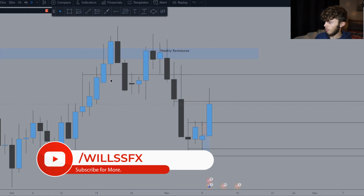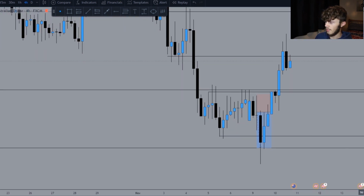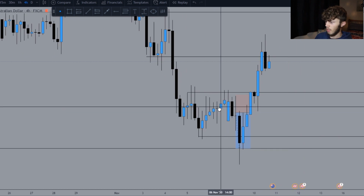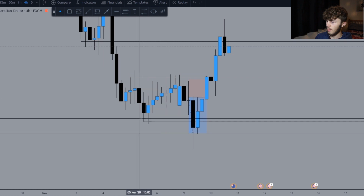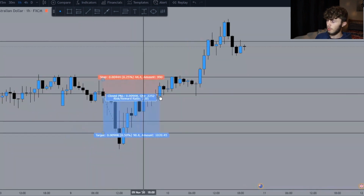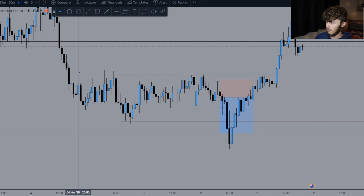So if we look down on a 4-hour now, you'll see that price was very indecisive. Small body candles, a doji here. But very heavy wicks to the upside as you see on each of these candles. Price was actually consolidating, but in a bullish pattern here. When we went down to the 1-hour looking for this trade, as you see, price is consolidating between these areas here.